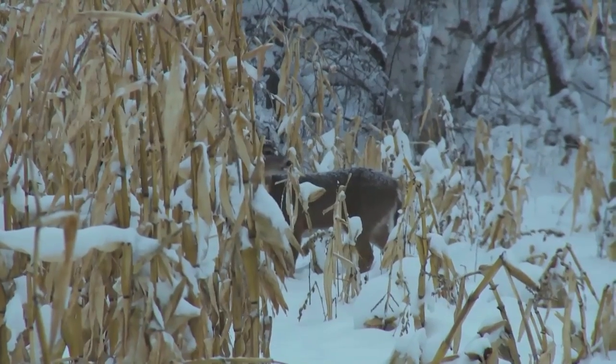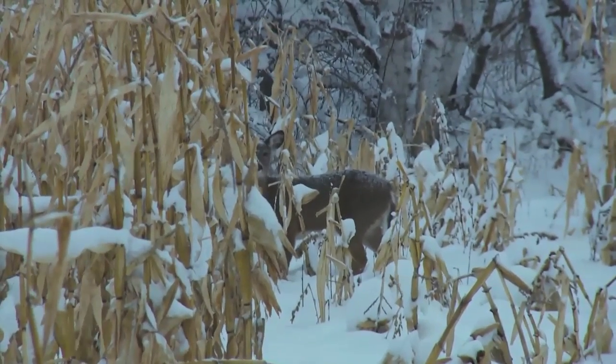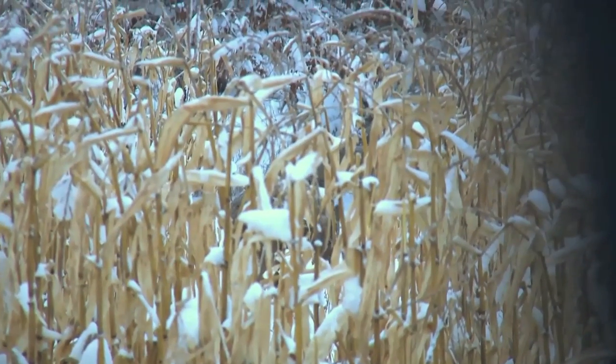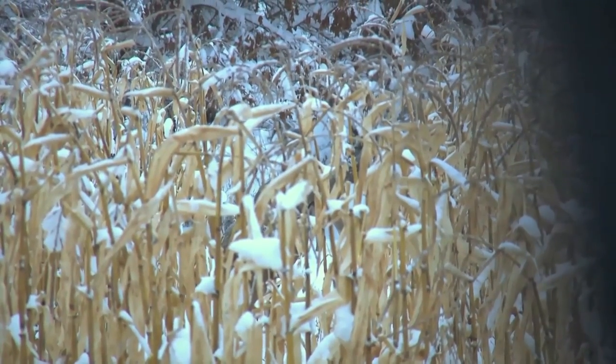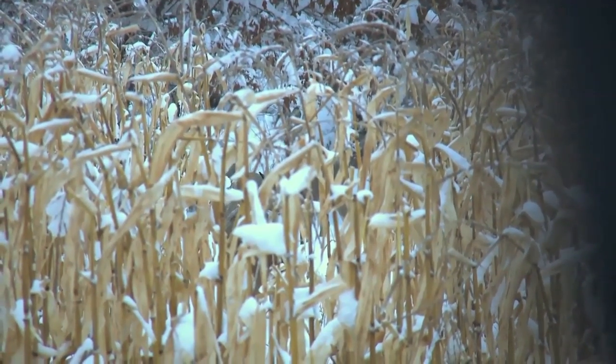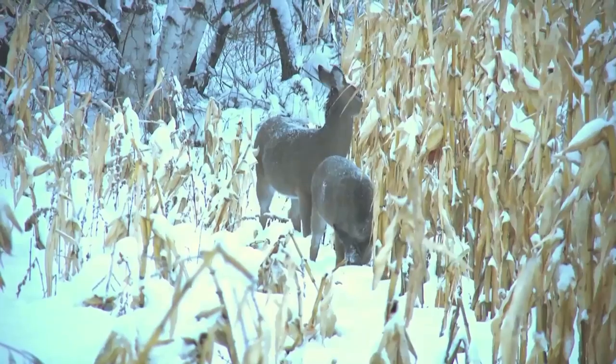We knew on Saturday that this was going to be the day because there was weather moving in. Tomorrow it's supposed to be ice cold. We knew the deer were going to move, and they moved big time. It wasn't until about 3:30 where we saw the first 2 deer. 2 yearlings came out, and after that it was like the whole field came alive. I mean, there were big does coming in.